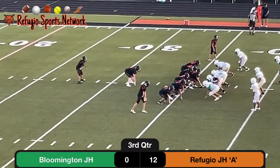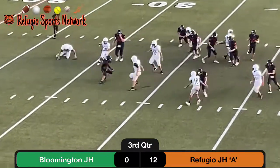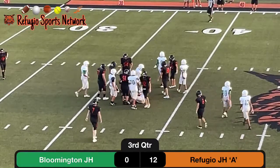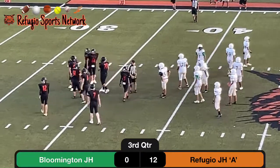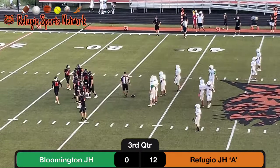There we go, Pettis under center. Cavazos the deep back, he hands it off to Cavazos. Cavazos runs off to his right and cuts back to his left. It's going to be taken down at about the 38, 37. Gained a yard on that. Second down at about 9.